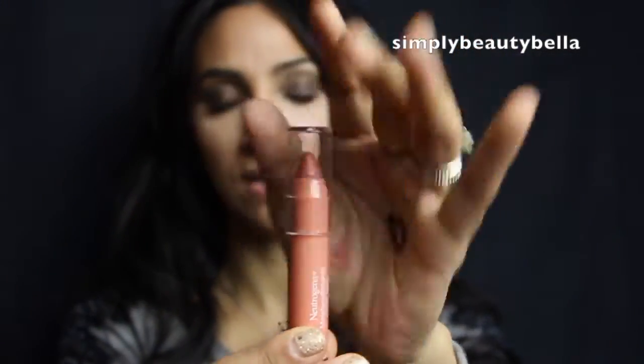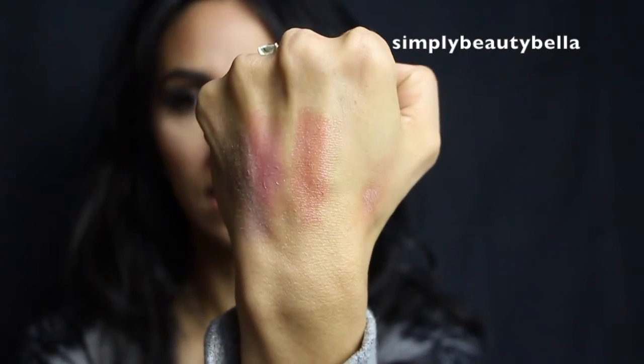Next, I don't know if they discontinued this and I'm gonna be really upset, but I did stock up on them because I really liked them. It's this Neutrogena MoistureSmooth Color Stick right here. It's a very pretty peachy color. It's just a real pretty peach right here. I love it on my lips. Very, very beautiful. Neutrogena, just peachy, and it smells heavenly.